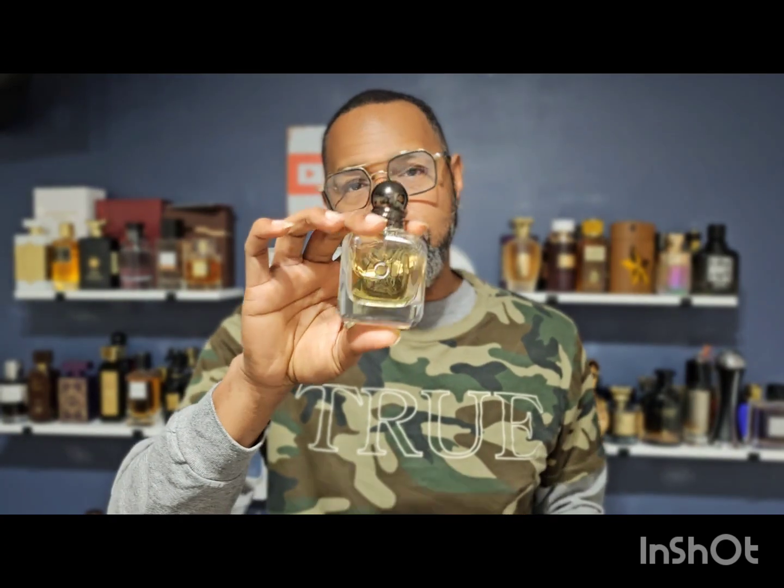Now, the longevity of it on this is not so great, but it depends on where you're going and what you're doing. Day party vibes, I always say on that. Or just going out somewhere fun during the day, Top Golf. I don't know where you're going, but you're going to smell good if you put this on. So I enjoy it.